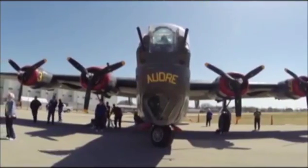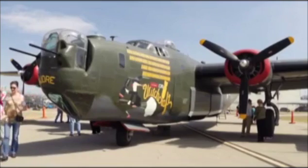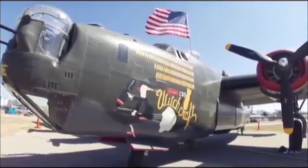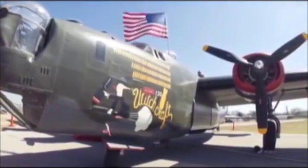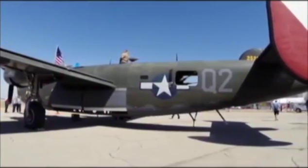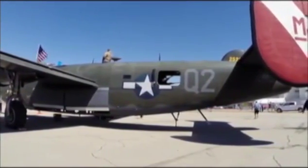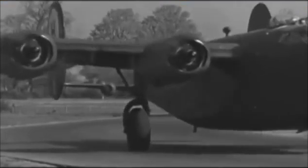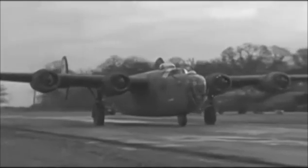The B-24, the most massively produced American aircraft in history. Over 18,500 of them were built. It flew in all theaters of the war. This B-24 is the last fully restored Liberator that is still flying in the world today. It flew in the Pacific with the Royal Air Force in bombing missions and resupply missions.